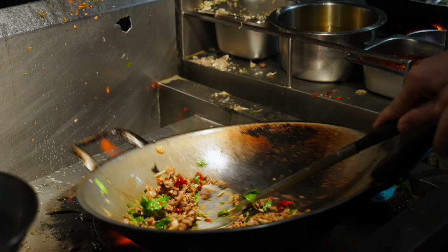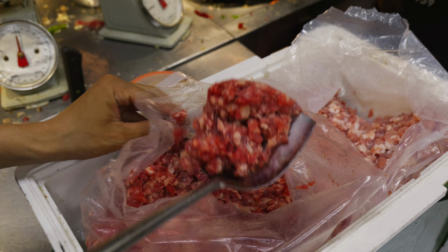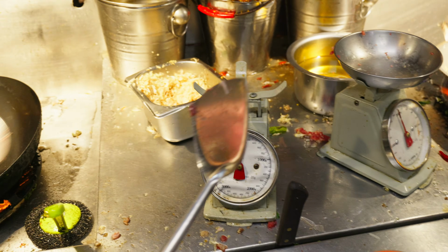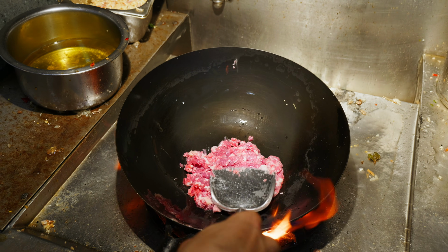Cooking on hot flame, you can see the gas going there. Pad Kaprao is a street food dish, of course. I've gone with beef, but you've got beef and pork here. So what I'll do is I'll take a little bit of the meat, weigh it out. Okay, things have changed here. It's now professional since I last left. So it'll go straight into that hot wok, and then he'll get that going.